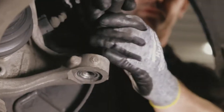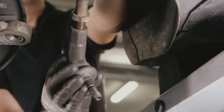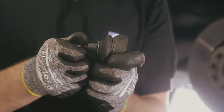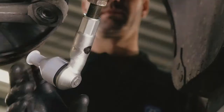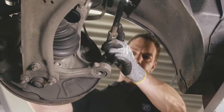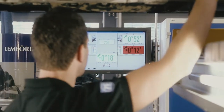Each pothole, every little bump with the wheels at the curb are slowly damaging the tie rod. As in this case, worn-out tie rod ends can be the result. The workshop expert recognizes the need for action. This error can affect the axle geometry without the driver noticing. The consequence? Unstable and unsafe driving behavior.